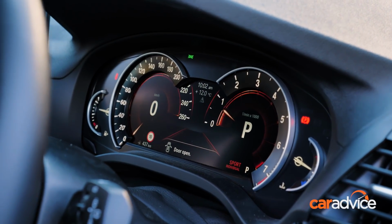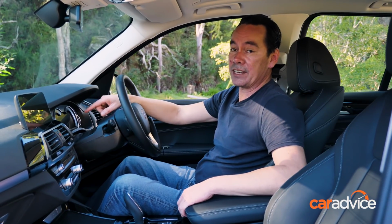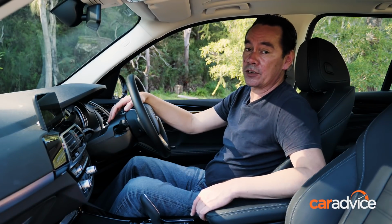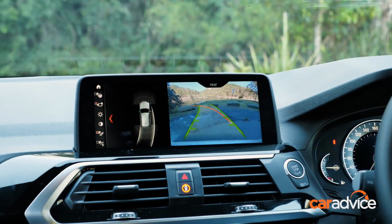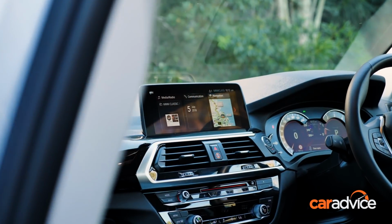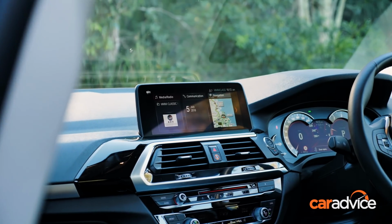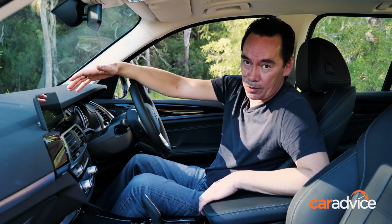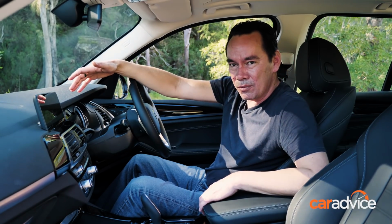So you get this semi-digital instrumentation cluster as standard, as well as head-up display, plus cruise control with brake function, a reversing camera, and 360-degree sensors. Here's a hot tip. The upgrade from the 6.5-inch business spec iDrive 6 to the 10.25-inch professional version is a no-cost option. So why would you go with a smaller one?